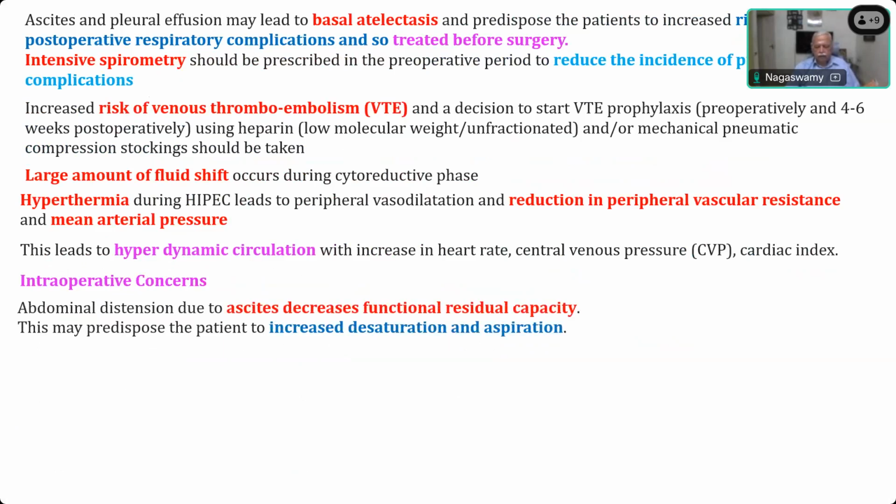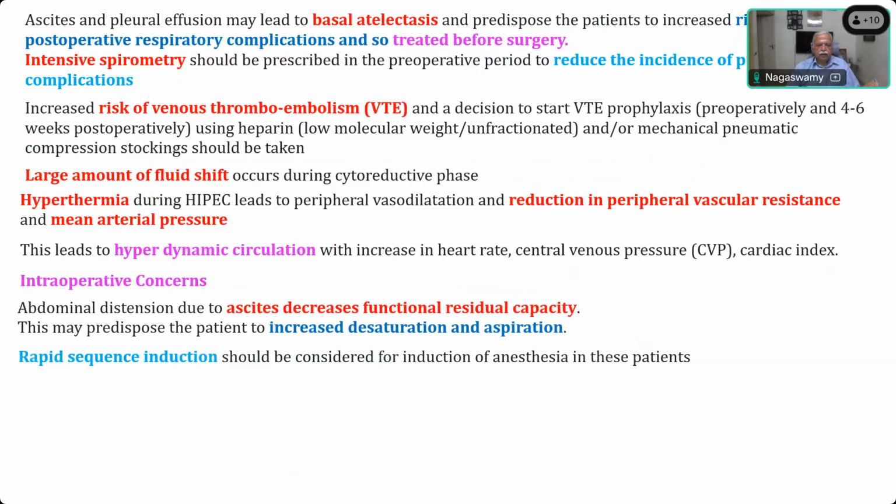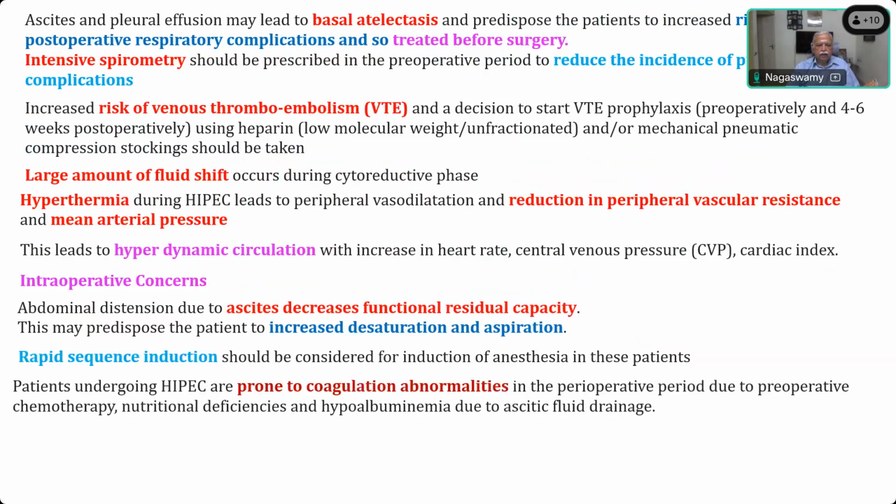That has to be corrected prior to surgery, or if it is a mild one, you have to take into consideration to prevent the effects of lowering the FRC. And this may predispose to desaturation. So you have to plan for a rapid sequence induction with adequate pre-oxygenation. And patients undergoing HIPEC are prone to coagulation abnormalities, so that also has to be taken care of. And the electrolyte deficiency and hypoalbuminemia due to ascitic fluid drainage all to be corrected.